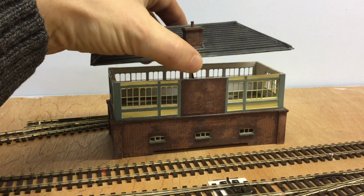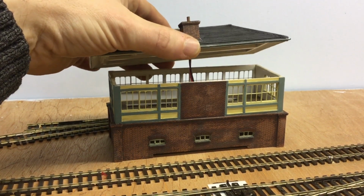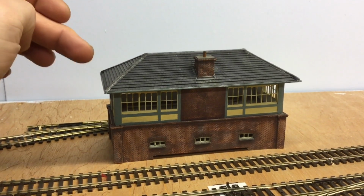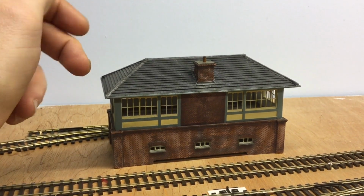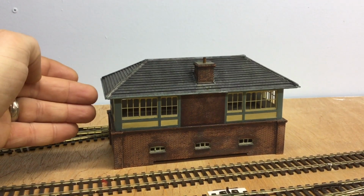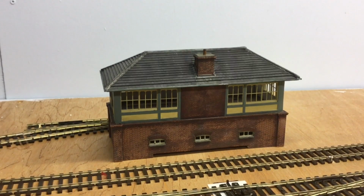I won't be attaching this permanently to the rest of the box. I want to be able to get access inside it should I need to get to the workings for the lights, or even maybe one of the pieces of the furniture inside the box gets dislodged. It means I can fix it back down again.